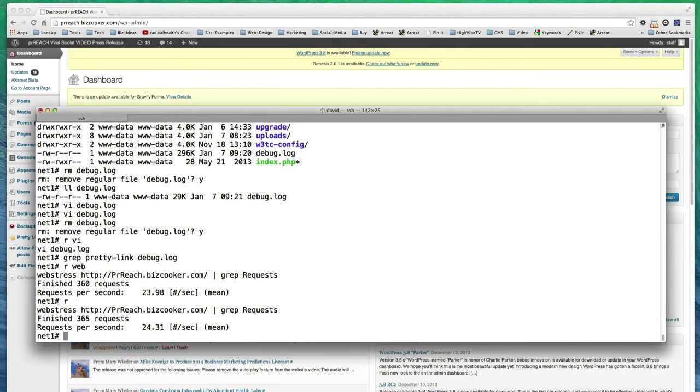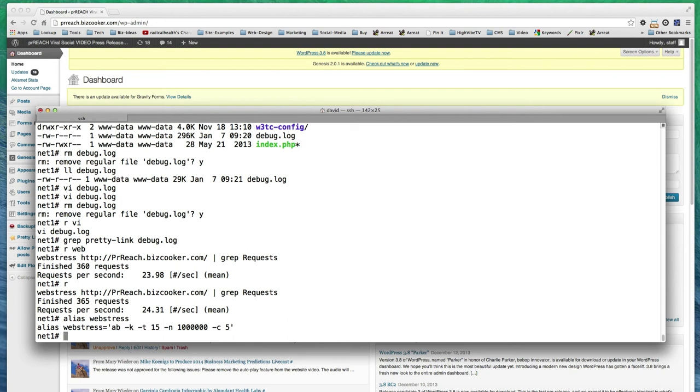So here's what webstress is also. That looks like it's averaging about 24, so we'll say 24 for right now. Webstress is a really complicated alias that executes this one command here. It runs the Apache benchmark program and turns on keep alive because all browsers turn that on.